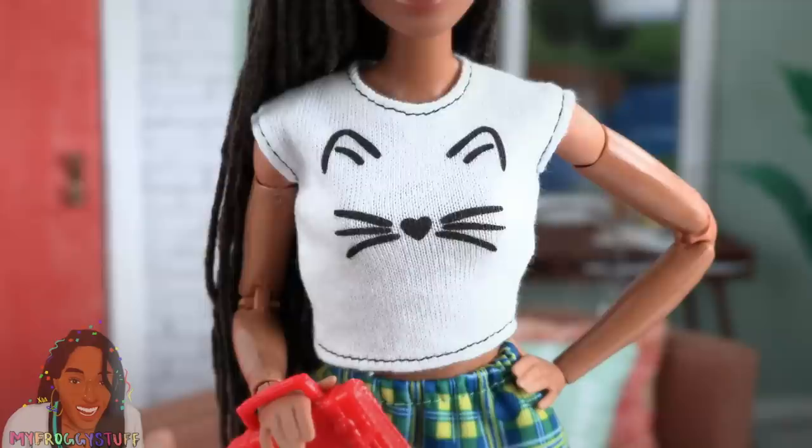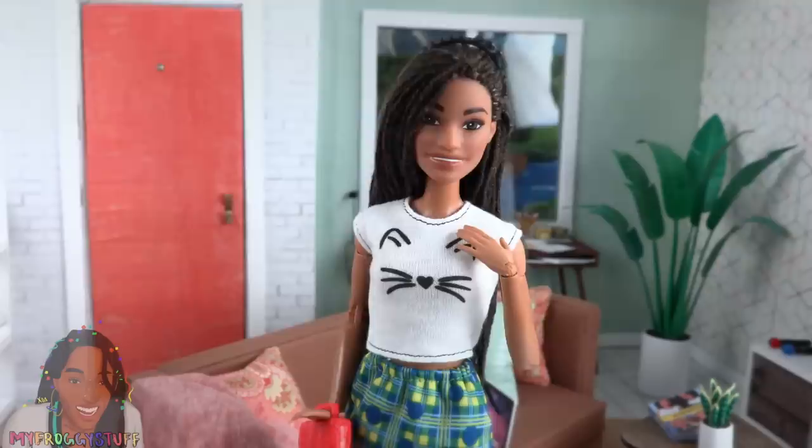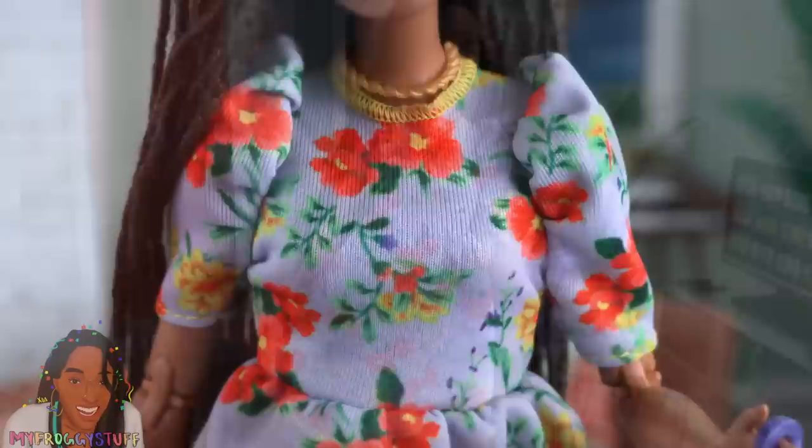Aww, I like this top. I think I have one similar in life size. We have a white t-shirt with black stitching and a cat face, a green plaid skirt with an elastic waistband, red purse, and a black headband. I really like this top. Lavender floral dress with yellow stitching. We got some puff sleeves here, gold necklace, and a purple bag.